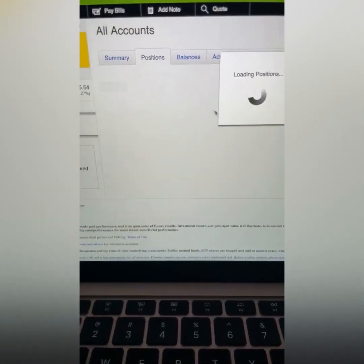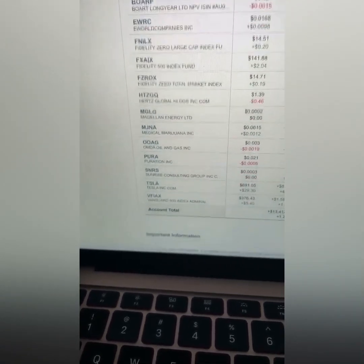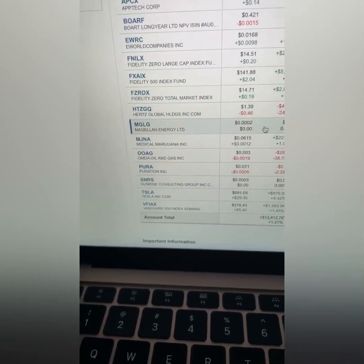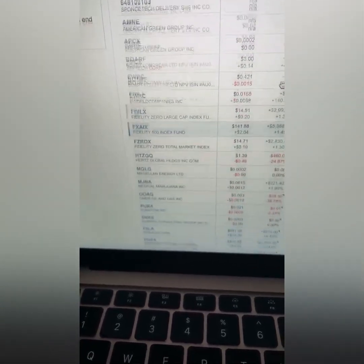All right. Let's go to positions here. So you can see here, these are all the stocks that I have purchased. I've had some of these for a couple of years. Some of these are very recent here, okay?